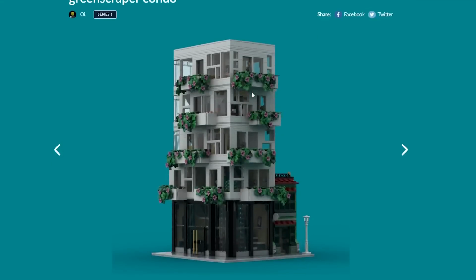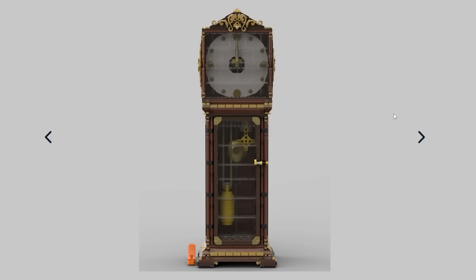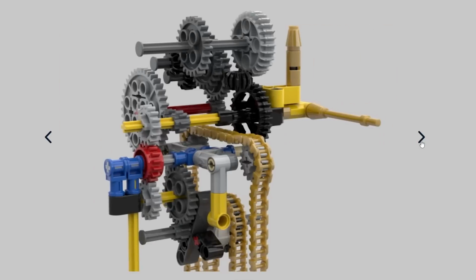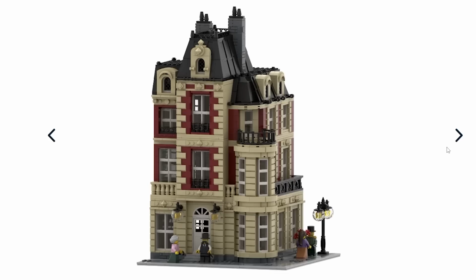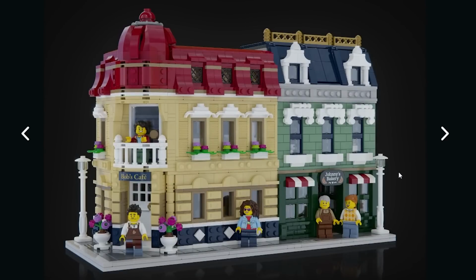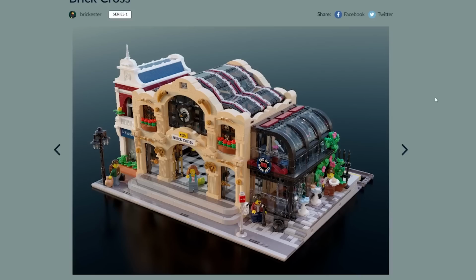Here is the Green Scraper Condo. Look at this arcade. It's almost a bit too dark and bold for me. Grandfather clock, that's a different idea. It's pretty neat. I wonder if it actually functions. Oh, wow, it must. Look at all those gears in the inside of it. The world's largest engine. Look at the minifigure on the engine. A French mansion. The Space Explorer Base. This is Bob's Cafe and Johnny's Bakery. Adjuster's Agency. This is Brick Cross.